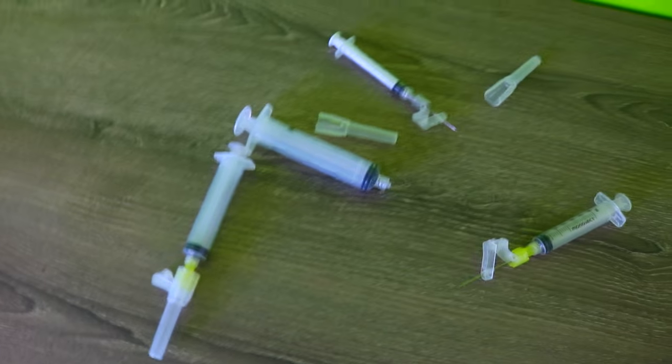3, 2, 1. I didn't even tell my mom about this because I knew that she would be mad and be like, don't do that. Lip injections cost $800. I don't have the time or the money to do that.